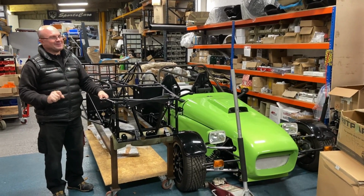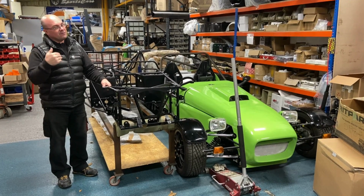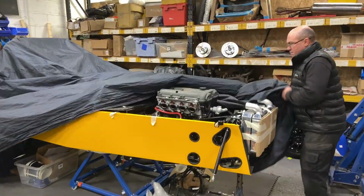Just look it up on the website. You'll find it there. Just look in fog light. It's called an IVA compliant fog light module. There you go. And we've already developed it for you, so you don't even have to think about it. That's the best thing about it. So that's cool. That's where we're on with the DAX.